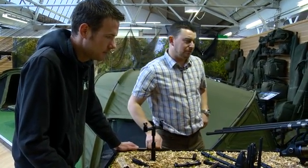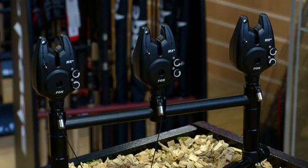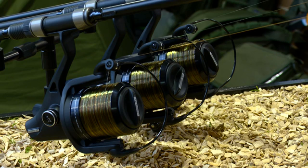And then finally, the last part of the puzzle is the pod system. Basically, you can convert any of the buzzers, any of the buzz bars into goalpost setups, which can be used on the pod system. Well, lastly, mate, them reels are looking seriously smart. Is there anything different about them?